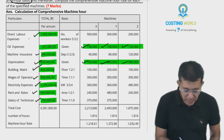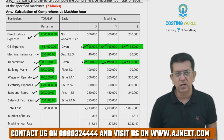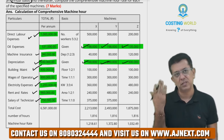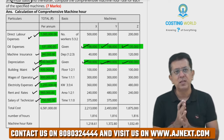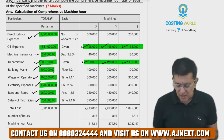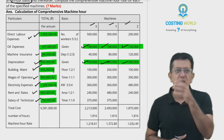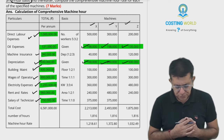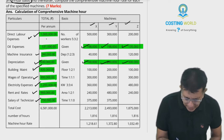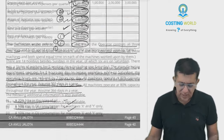Now see, direct labor expenses. Somebody can say, sir, you are trying to find out the overhead rate, so direct labor is not overheads, it is direct labor. But yes, if you rationally think about the question, these workers are dedicated for X, Y, and Z. So these must be working on X, Y, Z. These are kind of machine operators, beta. So in this case, I guess this should form part of this. And that is why this data was given to you.